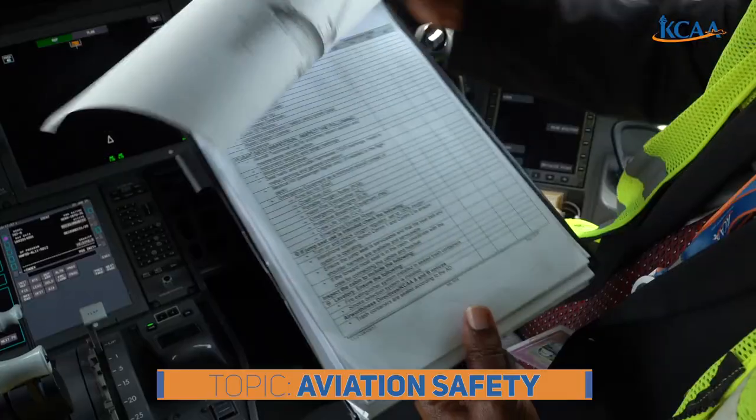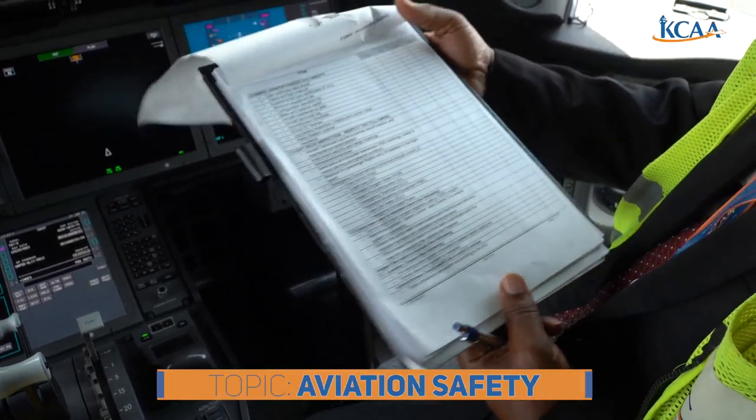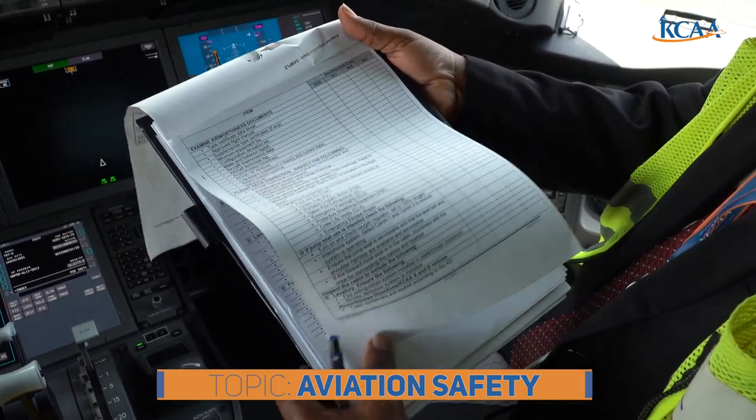But other times when we are inspecting the aircraft for either certificate of airworthiness renewal or issue, we have a KCAA-generated checklist, and it has all the details that are supposed to be checked in this aircraft to confirm it is airworthy to be given another certificate for another period of 12 months.